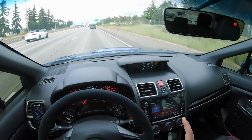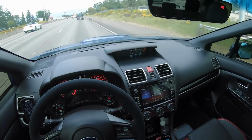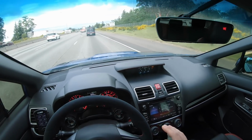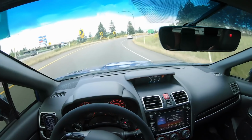So, does anyone else's Subaru do this? All of my previous Subarus have done this, where they just kick out a ton of hot air down by the feet, even when your fans are not on. This is ridiculous. It's so hot!